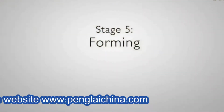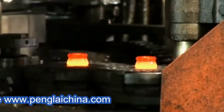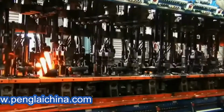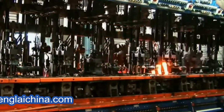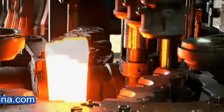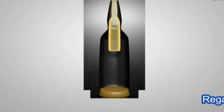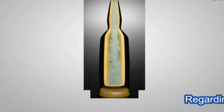Stage 5. Forming. The forming machine uses compressed air to transform the gobs into containers in a two-step process. The gob is delivered to the blank side of the machine, where it is formed into a parison, which is a blank form of the container. It is then transferred onto the mold side of the machine, where it is blown into the final shape of the container.